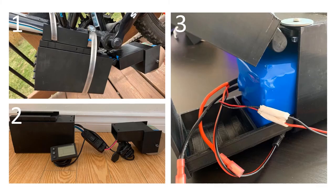The first pic shows where the e-bike kit is attached to the bike. The second pic shows the electrical components all connected together. And the third pic shows where the battery is inside the customized battery enclosure.